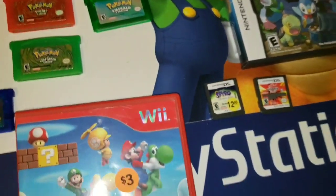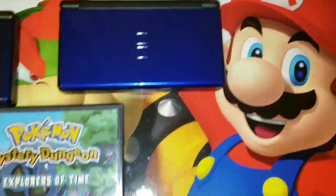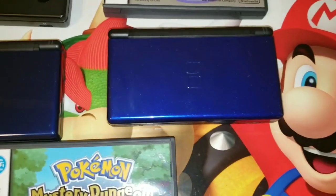Bakugan for the DS. Another DS, a Cobalt Blue. Those usually I pair them up with like 6 or 7 Game Boy Advance games, really crappy ones, and I could easily sell them for $40.